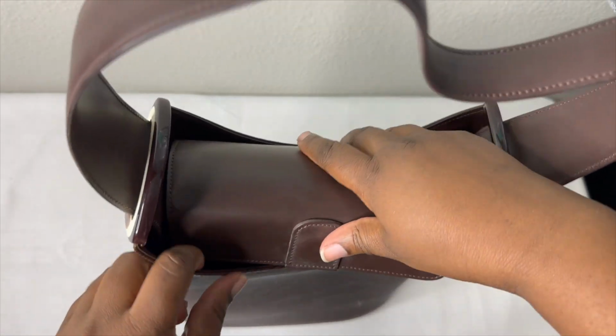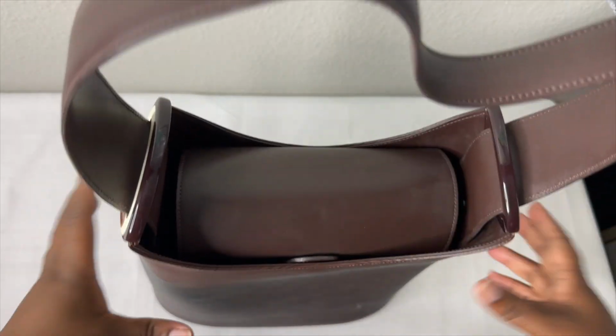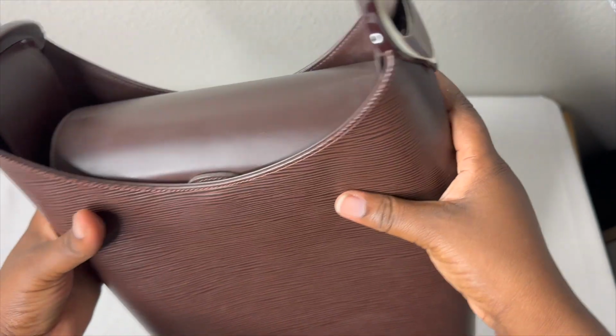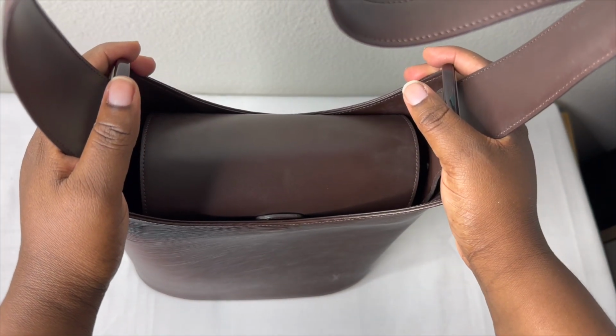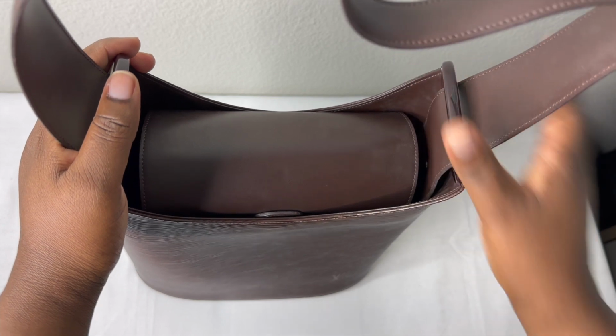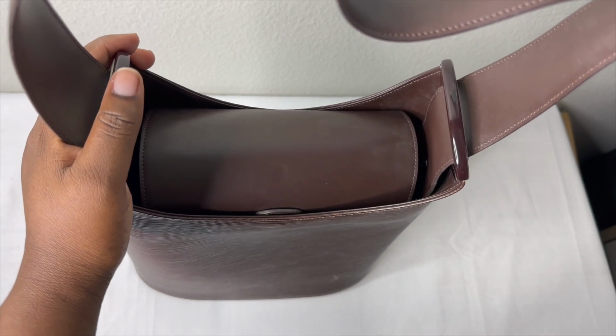But anyway, guys, so this is the video today. I just wanted to do this quick unboxing video of this beauty right here. This is the Louis Vuitton Epi Sac Verseau. I think that's how they pronounce it, but please do not come for me.